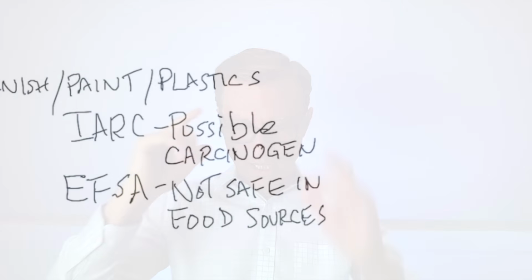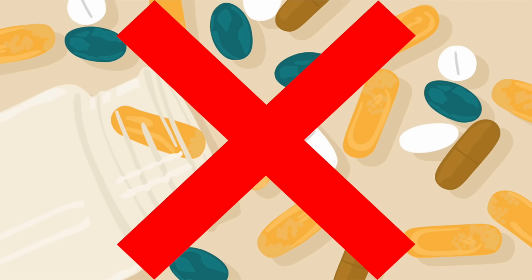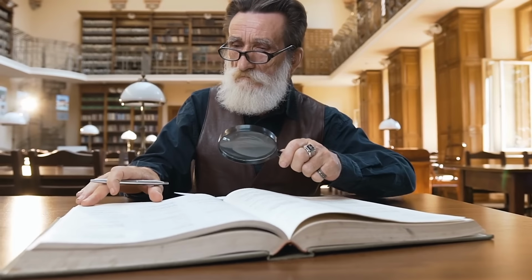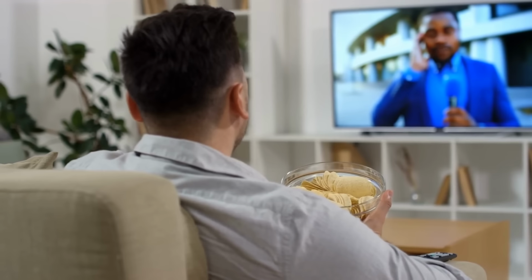Now, the problem with titanium oxide is that there are two major organizations: IARC states that this is a possible carcinogen, and another organization, the EFSA, said that it's not safe in food sources. Here you have a multivitamin product that is the top selling product, but to me it's not even a true multivitamin mineral. It's some artificial thing that's resembling a multivitamin mineral. So what does it tell me? It tells me that either advertising works or people do not know the difference between authentic ingredients and synthetic and artificial ingredients. And I think it's more of the latter, simply because if someone really understood the difference, even if there was great advertising, people wouldn't buy it.